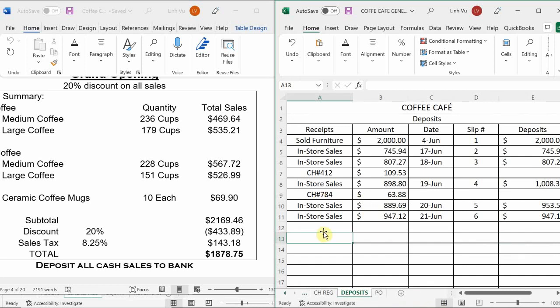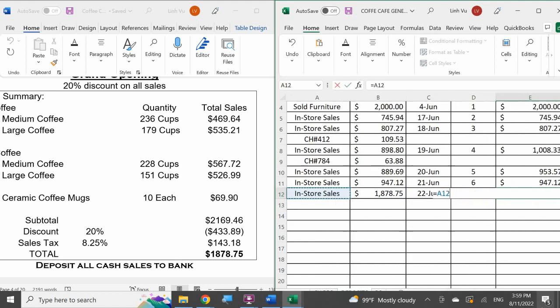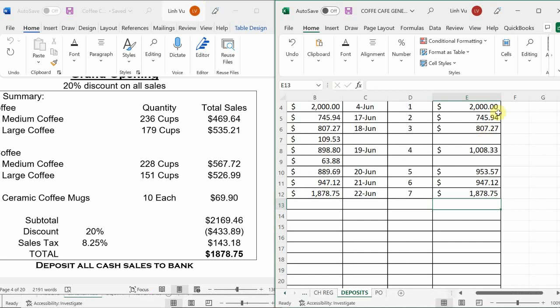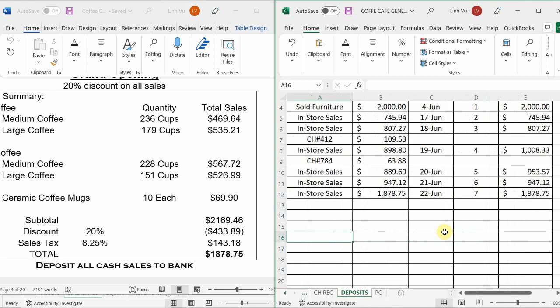Since it's been a while since we made our last deposit, and the transactions we did today were pretty long. We collected $1,878.75 worth of cash. Today is the 22nd. This is our 7th deposit, and that's exactly the amount we are going to be putting in, the total. There you go.